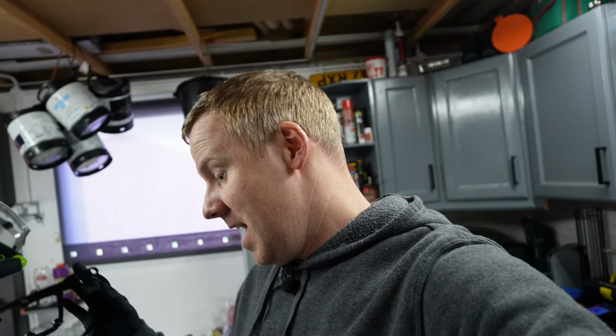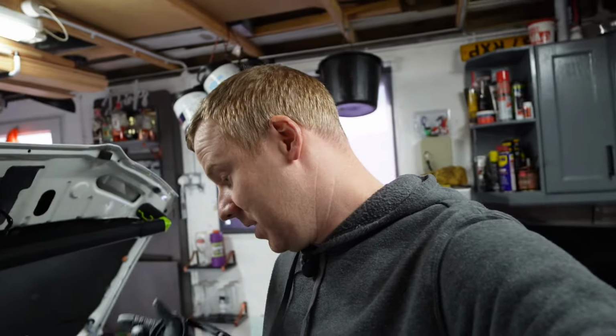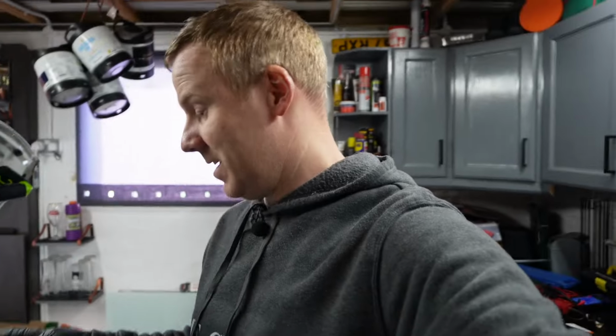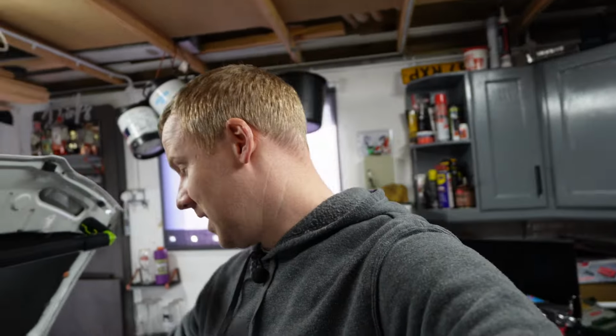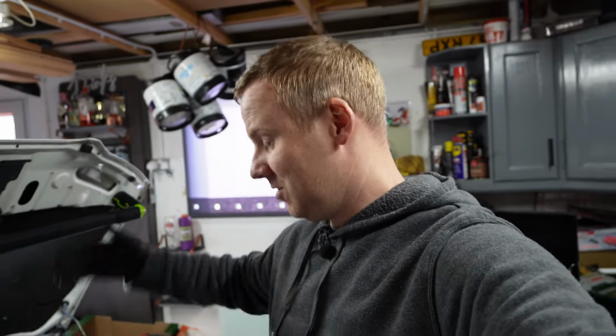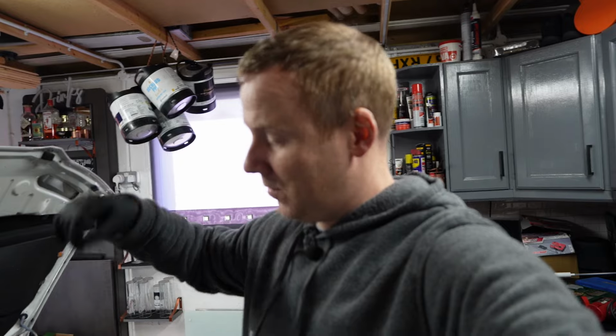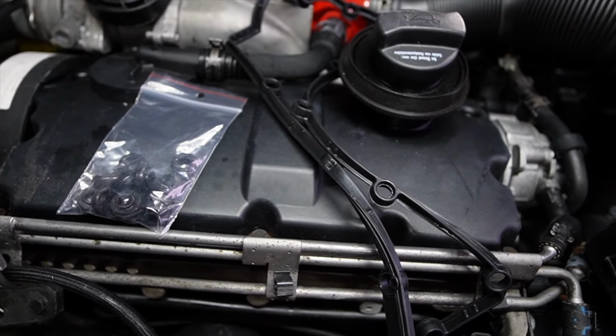Anyway, another thing I'm going to do while I'm waiting for this alternator is fit the third rocker cover gasket to the engine, because I'm still getting a leak down the back of the engine, and it just runs down gradually over time. As soon as the engine's warm, you get this drip, drip, drip of oil off the bottom of the engine. So I'm going to fit this new one.